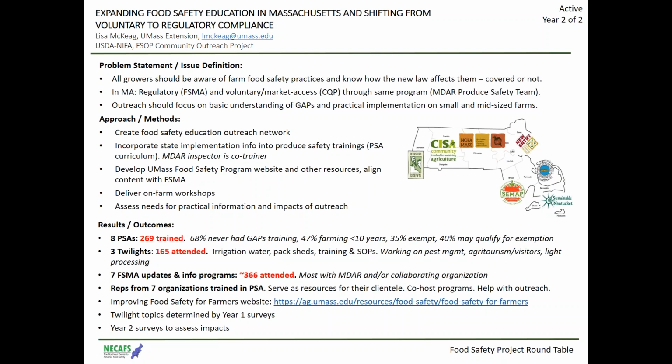And so a representative for each of these organizations was identified to receive PSA training, and we are a little network. We've met in person and we meet over the phone so that I can get feedback about the needs in their areas among their niche audiences and base our outreach on those needs that have been identified, and then also make sure that all these representatives and organizations get regulatory updates about what's happening in terms of FSMA and how the CQP thing is going to work.